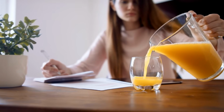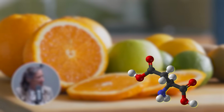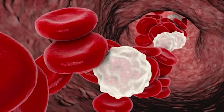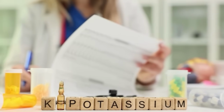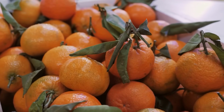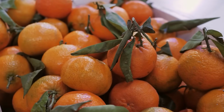Oranges bring more than hesperidin to the table. Vitamin C supports collagen production, which keeps vessel walls strong. Folate helps cells repair and divide properly. Potassium balances fluid levels and supports stable blood pressure. Dietary fiber in whole oranges slows sugar absorption and feeds healthy gut bacteria, which in turn can influence vessel health.